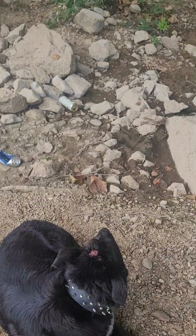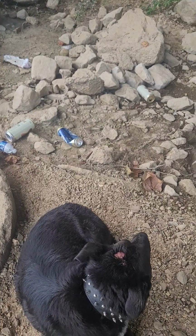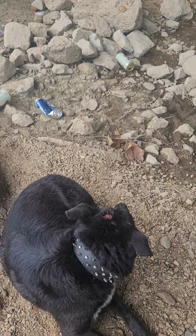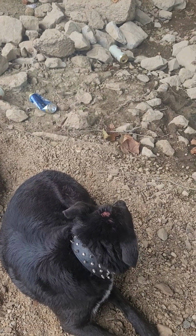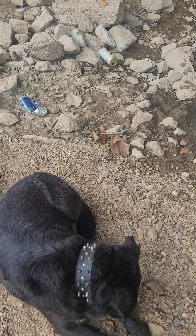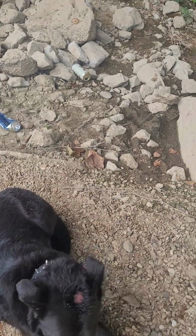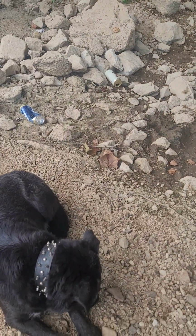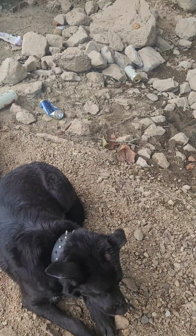But yeah, we brought him down, got him a bath, got him cleaned up. He really likes the baths. He's got a big, thick double coat. So in this recent Tennessee heat wave, it's been tough on him. So he really likes coming down here. And the river is just absolutely beautiful. So we'll get him fixed up, and then Dollar the Baller will be back in form.